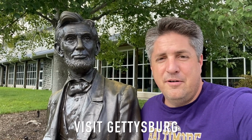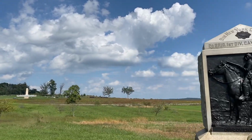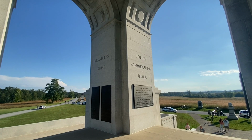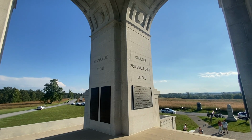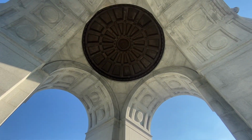Next tip is to know that Gettysburg is not that far away from Washington, D.C. So here I'm sitting next to my buddy Abe Lincoln, and we are at Gettysburg National Battlefield. It's only about an hour and a half away from Washington, D.C., so worth the trip up here. It takes about 3 hours maybe to see the battlefield if you do a quick job of it.